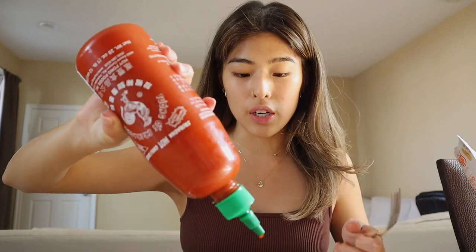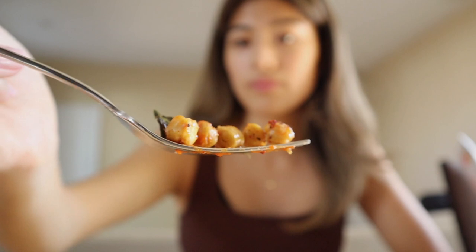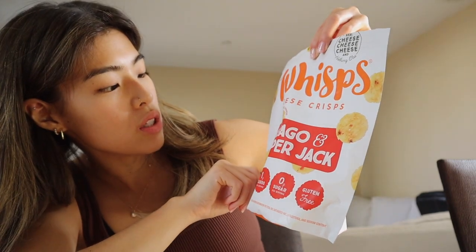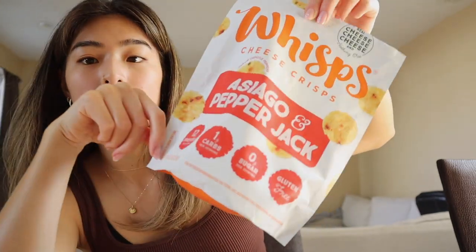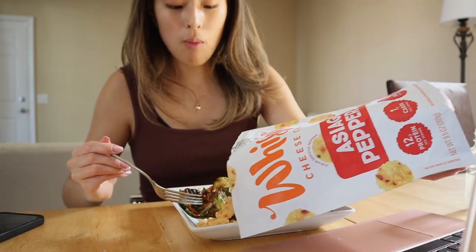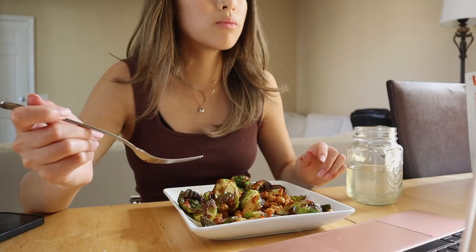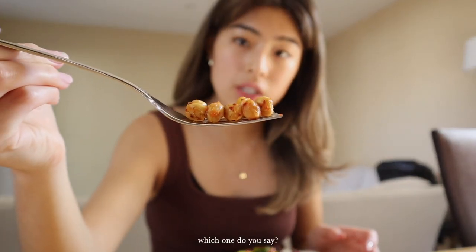Could have air fried them a little more, but it's still pretty good. I'm gonna drizzle some sriracha. These are the Wisp cheese crisps, and it's in the Asiago pepper jack flavor. Here's what it looks like. Do you guys call these garbanzo beans or chickpeas?